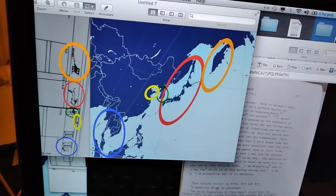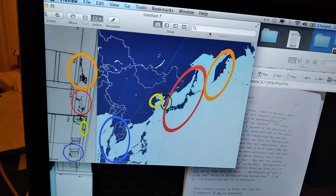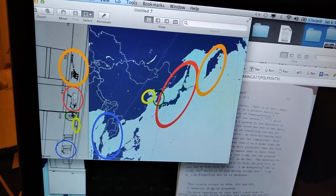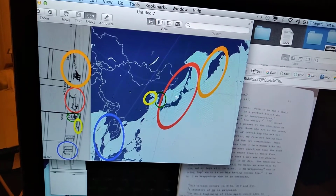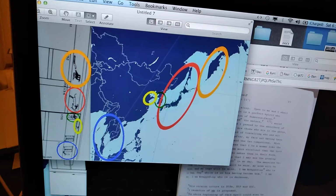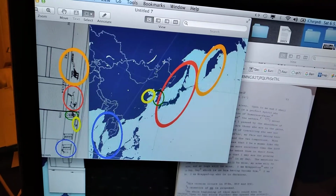Hokkaido, and Honshu, and Shikoku, and Kyushu. And so the tail is the Kuril Islands, and the legs are Sakhalin, and the pelvis is Hokkaido, and the torso is Honshu, and the face is Kyushu, and the ears are Shikoku. And then here is Korea nearby, the Korean peninsula.